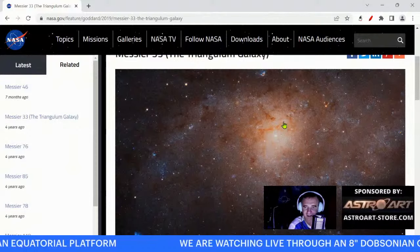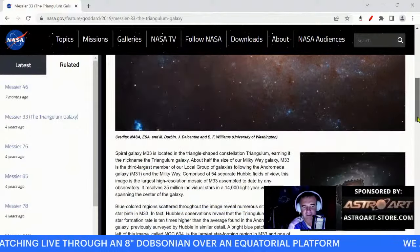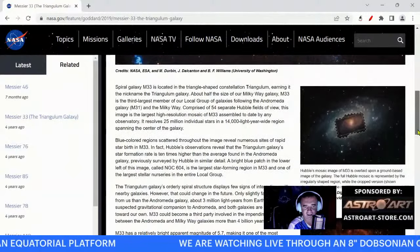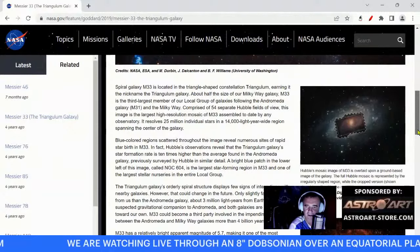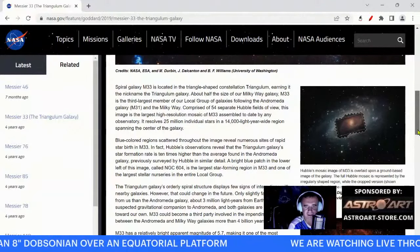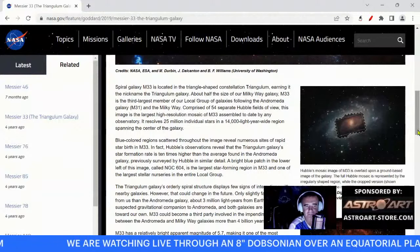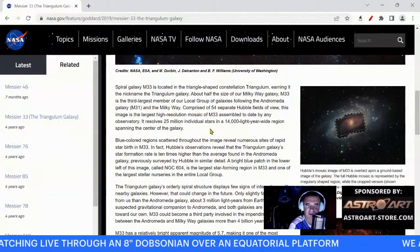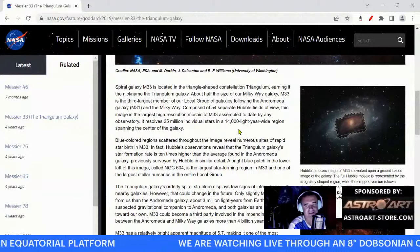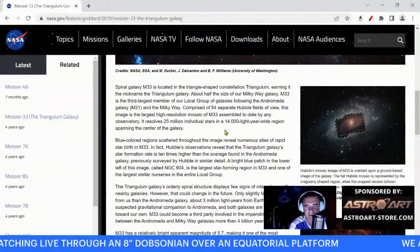You see the dust lanes that I was talking about here? But this is Hubble. Spiral Galaxy M33 in Triangulum, nickname Triangulum Galaxy. Half of the size of our Milky Way. The third largest member of our local group of galaxies, following the Andromeda Galaxy and the Milky Way.